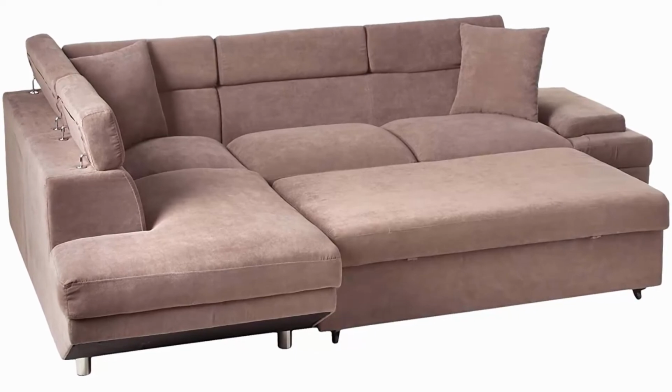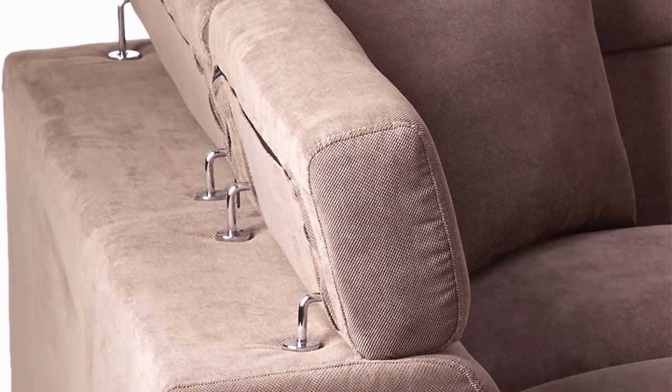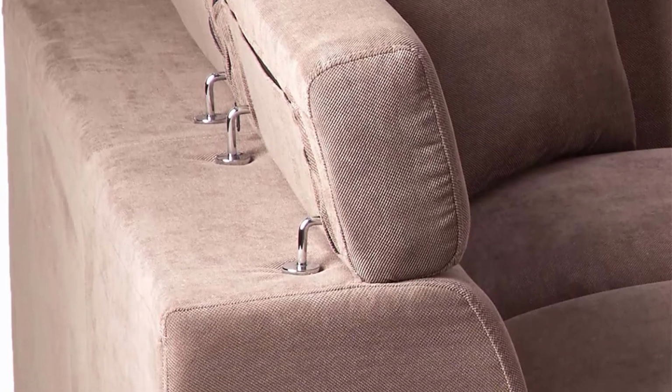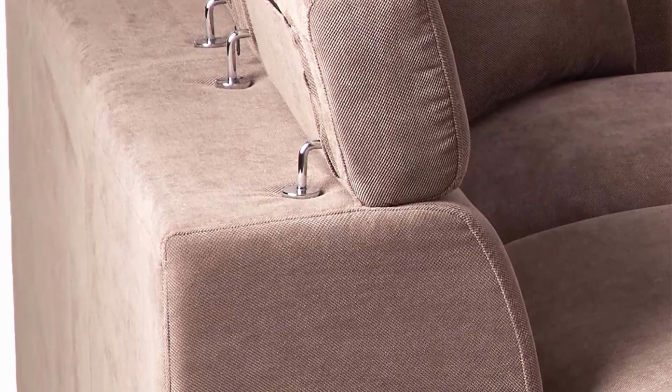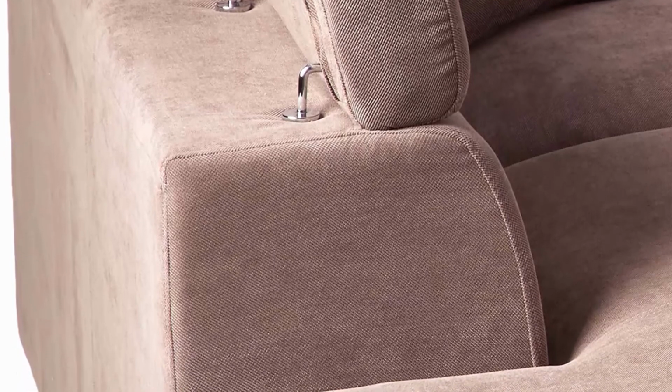Overall, 35.25 high x 107.75 wide x 75 deep, 30 days hassle-free replacement parts warranty. Chaise seat depth, 62, seat height, 19.